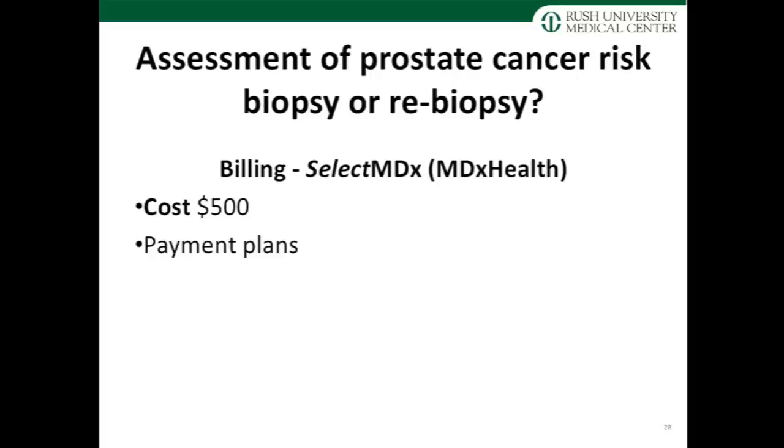The cost of this test is $500, and the company MDX Health offers payment plans for patients. They can also help with appeals if the insurance company has denied the claim.